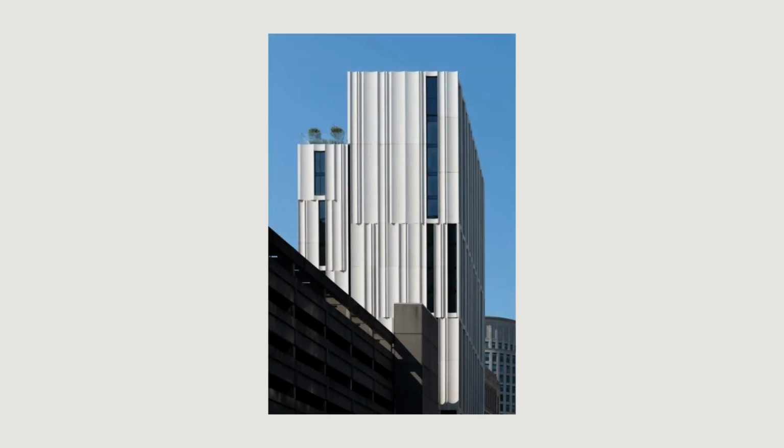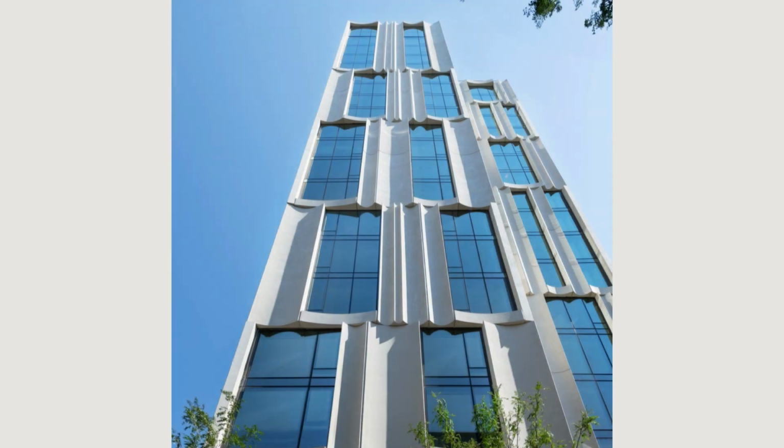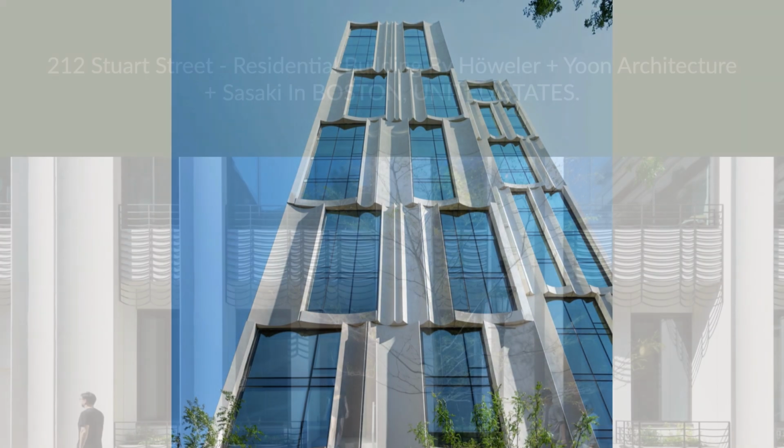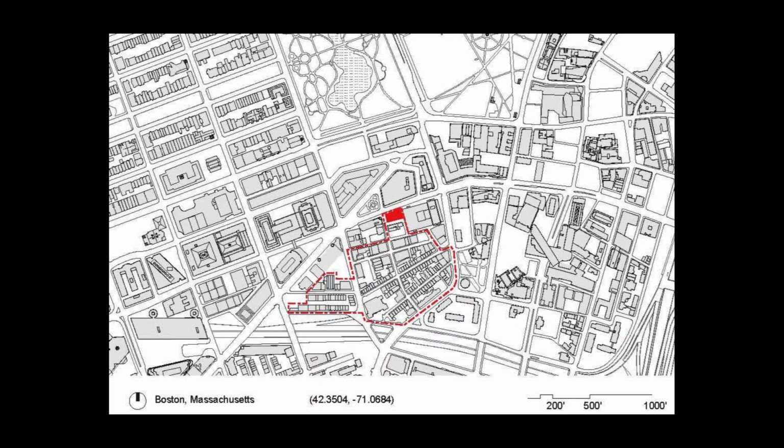The panels were carefully tagged and ordered at the plant and loaded onto trucks in the exact sequence they would be installed. At the site, the panels were picked by crane directly from the truck and hung on the building, saving a time-consuming staging process.